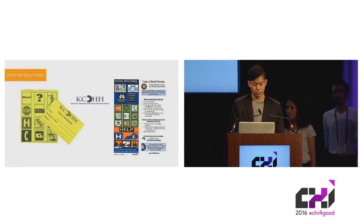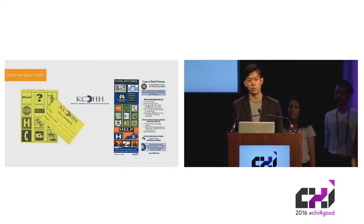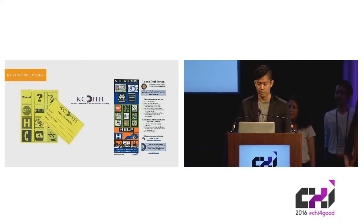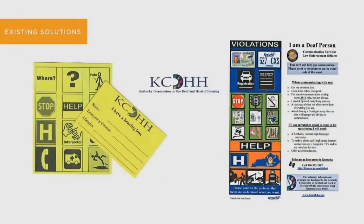After we found our focus, we conducted a competitive analysis of existing solutions. We found physical tools, such as ICE (In Case of Emergency) cards, which had medical information, as well as other cards that helped deaf people communicate by pointing at pictures. We felt that these did not take advantage of deaf access to technology. In our experience, deaf people were avid users of smartphones.